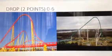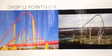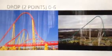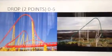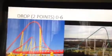But on Intimidator 305, the drop is steeper. Fury 225 has an 81-degree drop, and Intimidator 305 has an 85-degree drop. So it's a 4-degree difference, which is quite a bit when it comes to drop steepness, but still, Fury 225 is the better drop, as Intimidator 305's drop doesn't feel as long over that short amount of time.